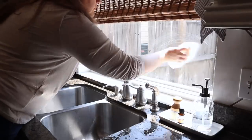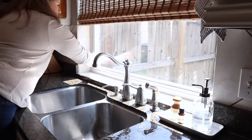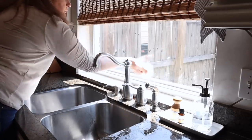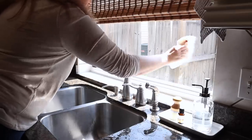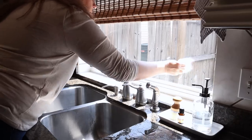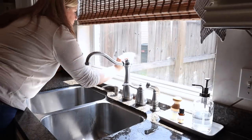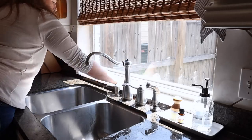As I was cleaning the sink, I noticed that this window wasn't very clean, so I went and got some glass cleaner and decided to clean this window as well as the windowsill. It's definitely a slippery slope when you start cleaning in the kitchen, and I'll start seeing so many things that need to be cleaned, and it ends up always taking much longer than I'd like it to, but it's better to have it clean and have a nice clean slate for decorating.